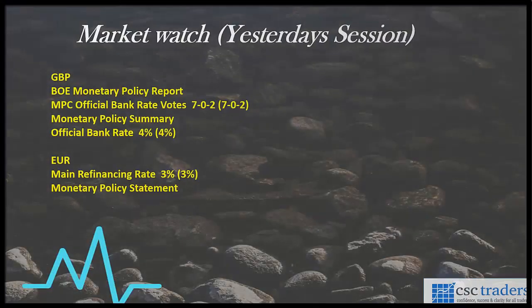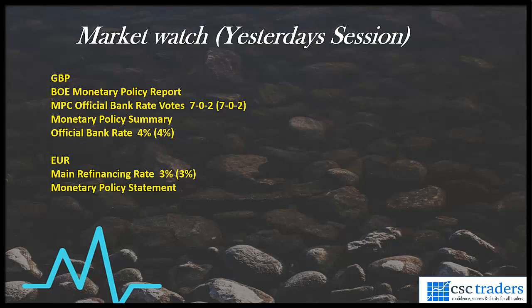All right, looking at yesterday's news, we had quite a bit come out from the UK. We had the monetary policy report. The official bank rate vote was not unanimous. It was a 7-2, and the decision was to raise rates by 50 basis points, so 0.5%, up to 4%, which is the cash rate now in the UK. In Europe, also, the interest rates increased by 0.5%, moving up to 3%.